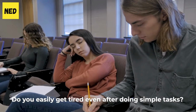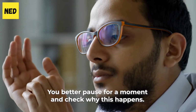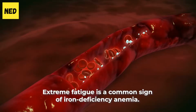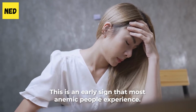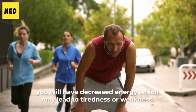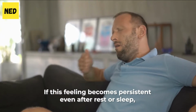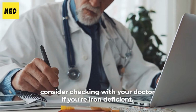Do you easily get tired even after doing simple tasks? You better pause for a moment and check why this happens. Extreme fatigue is a common sign of iron deficiency anemia. This is an early sign that most anemic people experience. Without an adequate supply of oxygen in your body, you will have decreased energy, which may lead to tiredness or weakness. If this feeling becomes persistent, even after rest or sleep, consider checking with your doctor if you're iron deficient.